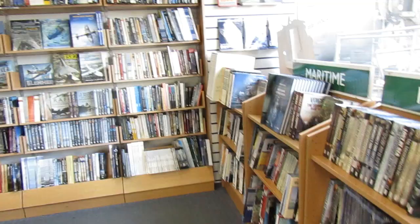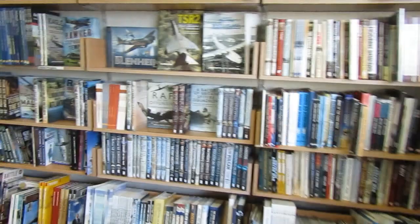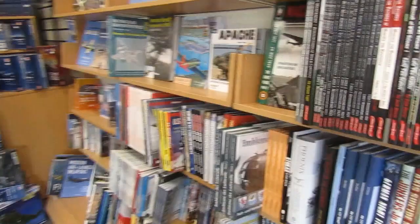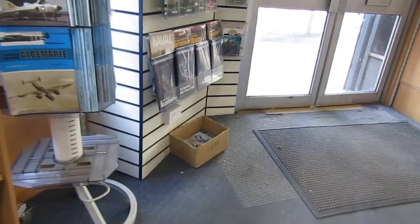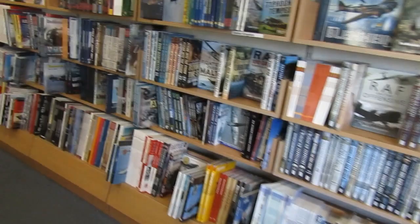So there you have it, guys, just a quick look around Iain Allan Model and Bookshop. If you're in Birmingham, I would suggest that you pay it a visit, because I'm sure there's something here that will interest you. I'll just let you know that Iain Allan is closed on a Sunday, so don't attempt to get here on a Sunday. And again, they're always updating the range of model kits and figures, so it's worth popping in quite a few times just to see if there's something new.